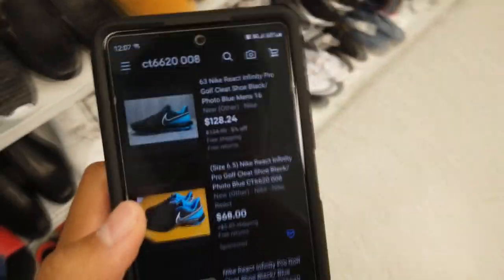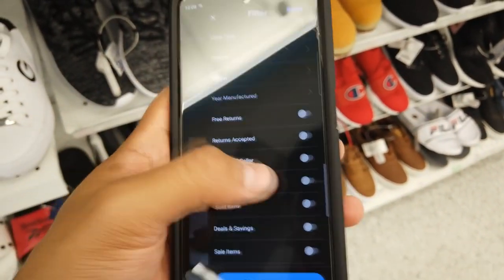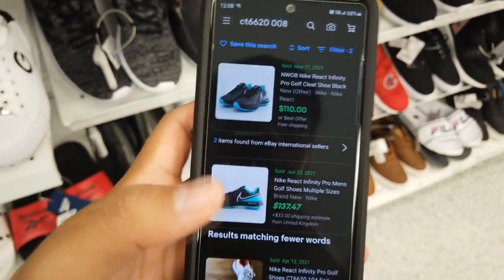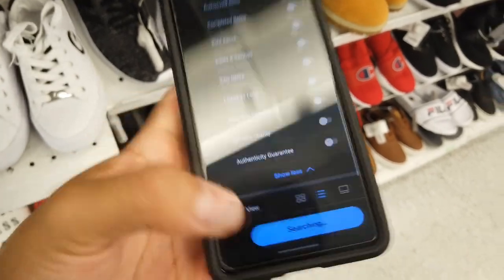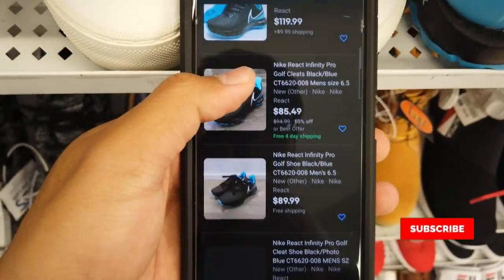Here we go. As you guys can see, 14 results only. Check the comps. Only one comp. We got a size 5.5. This has no price tag, like I said. I don't know. I'm gonna take them up to the Ross register, see if they're worth it or not. Actually, I don't even know. Let me look these up, see if I'm gonna get them.